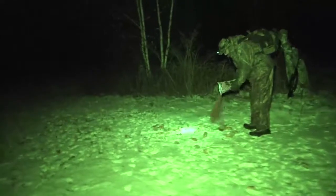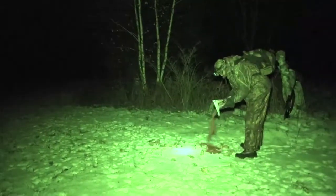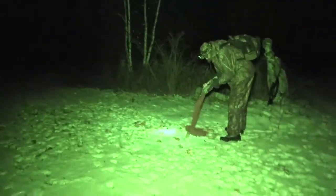This is the bait used to attract the deer. Fatty is putting down carrots and some carrot-scented powder to attract the deer.